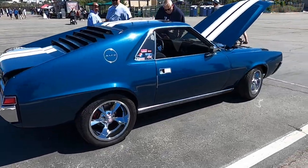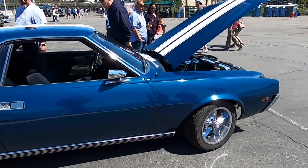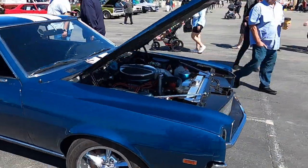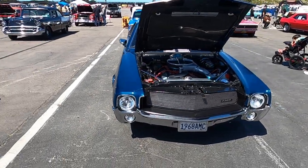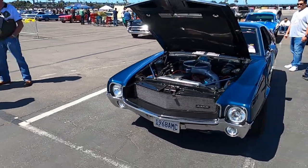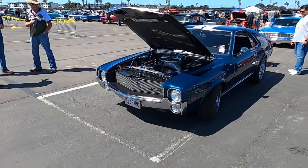Another AMC AMX, second one of the show. Good to see these cars getting some love. Like I said, I've got a special place in my heart for AMCs, even if their proportions are a little bit different. You know, that kind of makes them cool.